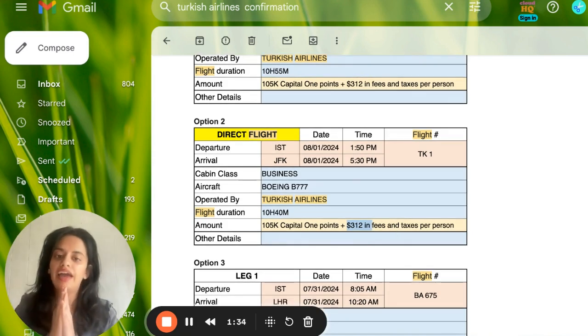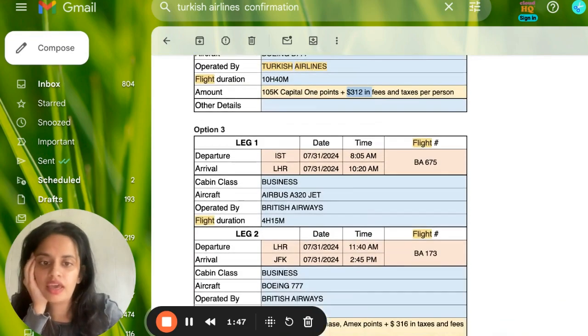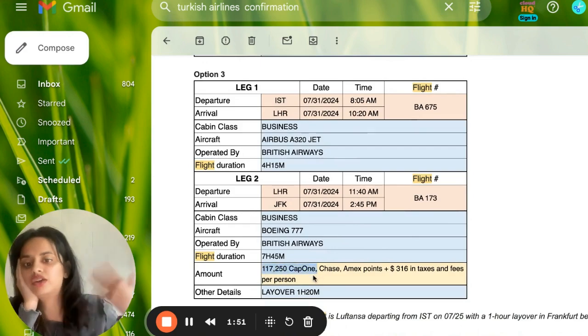Again, something that I haven't heard on the internet is that the fees and taxes are unavoidable. So make sure you save up for that. Even if you're spending and getting a ton of points on your credit cards, you want to make sure you account for the fees. This is something that no one told me. And then again, you just see the Capital One points increasing, right?